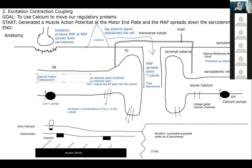So the pumps are going to try to get it back in there, but with all those gates open, there's going to be a massive amount of calcium coming out. And so we're going to get an increase in the concentration of calcium in the cytosol.